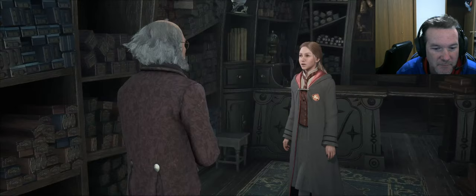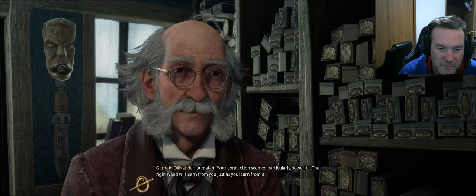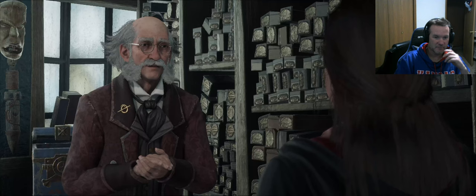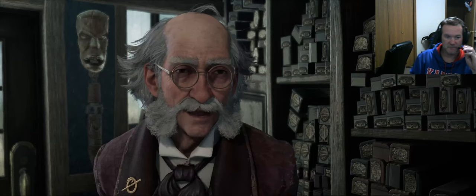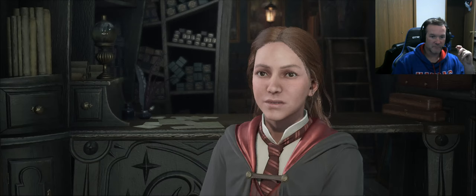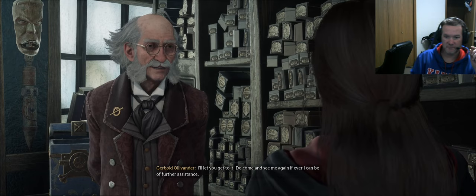How did that feel? Good. Different. I sensed a sort of surge of some kind. A match. Your connection seemed particularly powerful. The right wand will learn from you, just as you learn from it. I'm eager to try it out. Of course. A phoenix feather core is terribly selective. This will be an excellent match indeed. And the bond between you and your wand should only grow stronger. Do not be surprised at your new wand's ability to perceive your intentions, particularly in a moment of need. That sounds wonderful, Mr. Ollivander. I'll let you get to it. Do come and see me again if ever I can be of further assistance.